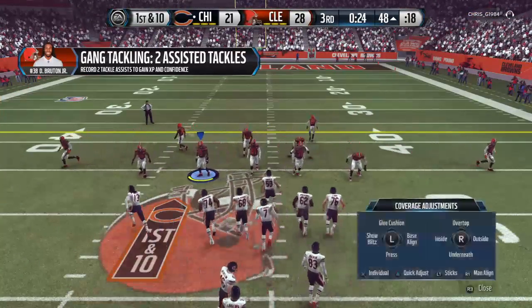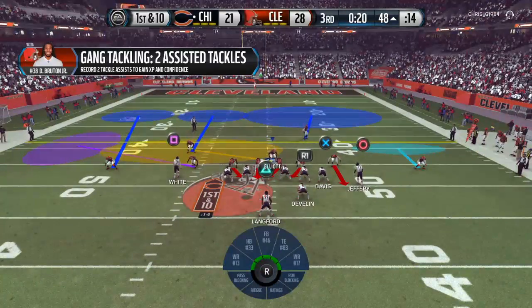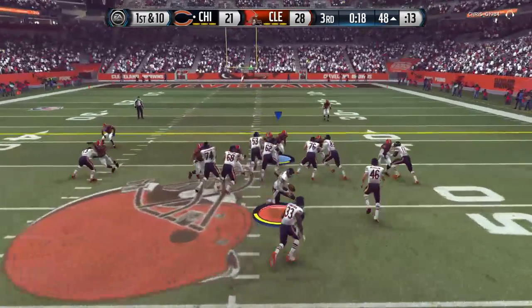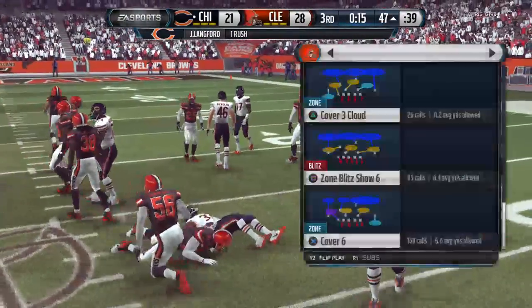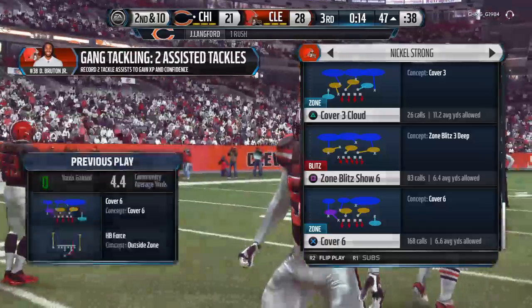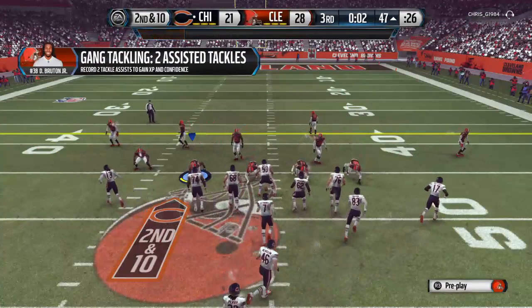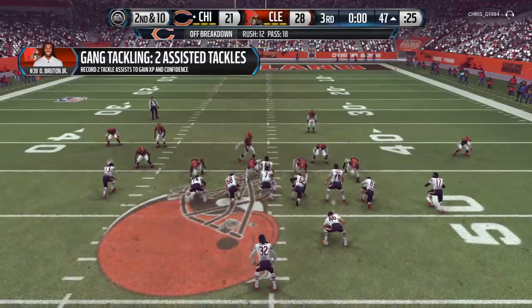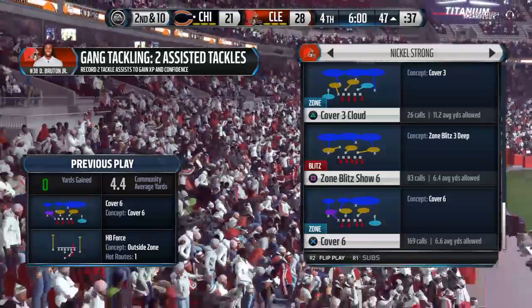Get ready. Now first and 10. They'll go ground. Langford's marked down at the 47. The Bears will come to the line, trying to put together a scoring drive here in the 4th.